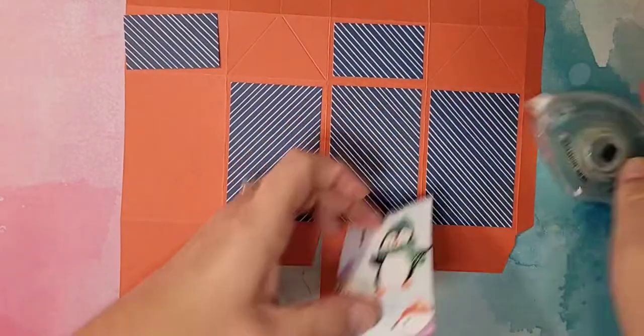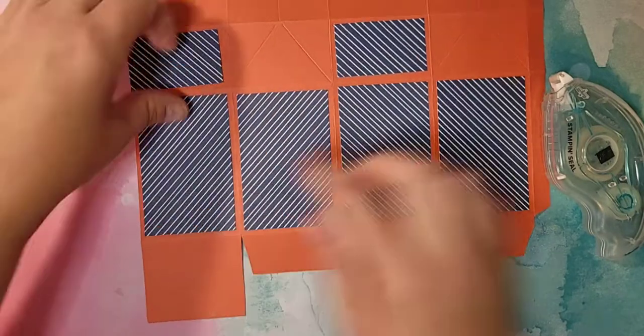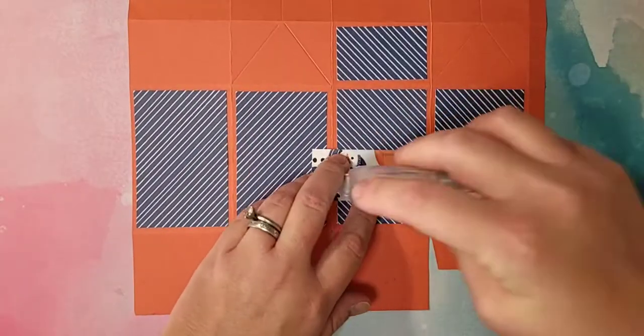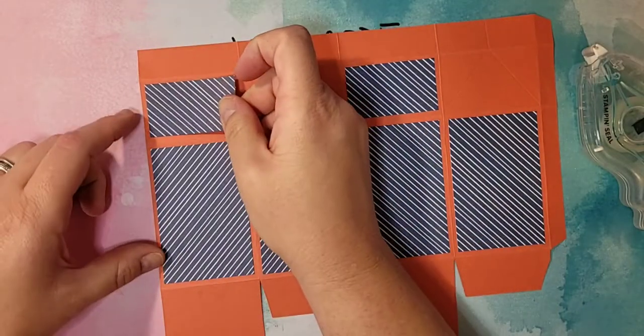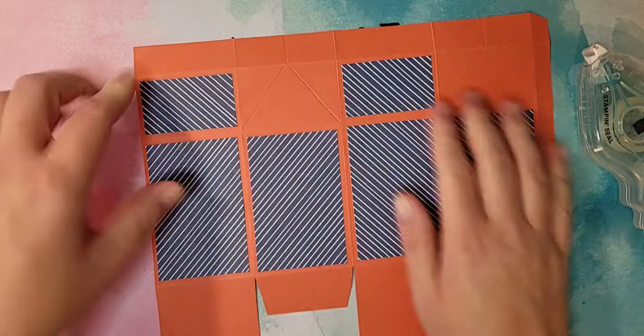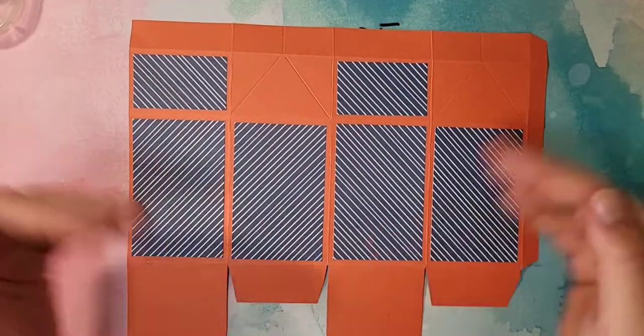All right, one more piece. Last piece here. Up here on this one. All right, so we've left those, the ones where we did the triangles, we left those blank. Those are going to go inside our box.